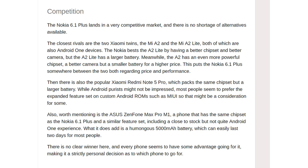Also worth mentioning is the Asus Zenfone Max Pro M1, a phone that has the same chipset as the Nokia 6.1 Plus and a similar feature set, including a close to stock but not quite Android One experience. What it does add is a humongous 5000 mAh battery, which can easily last 2 days for most people. There is no clear winner here, and every phone seems to have some advantage going for it, making it a strictly personal decision as to which phone to go for.